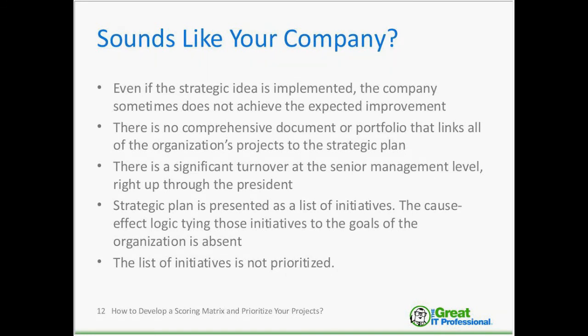Strategic plan is presented as a list of initiatives. So the classic tying of those initiatives to the goals of the organization is absent. Kind of self-explanatory. List of initiatives is not prioritized. It basically means the list of your projects is not prioritized. Therefore, it is assumed that all of the projects must go ahead simultaneously.